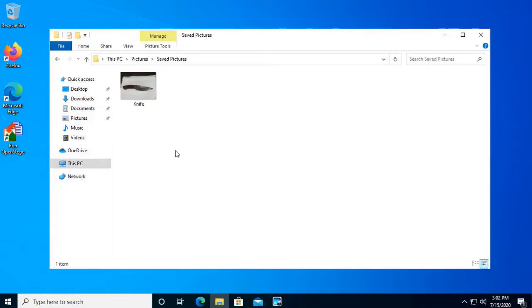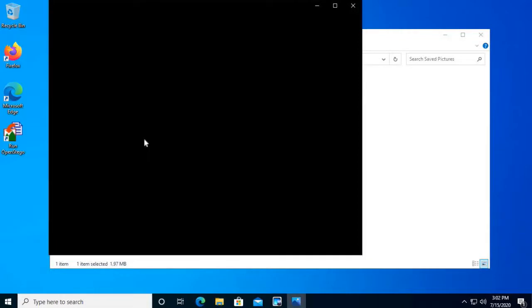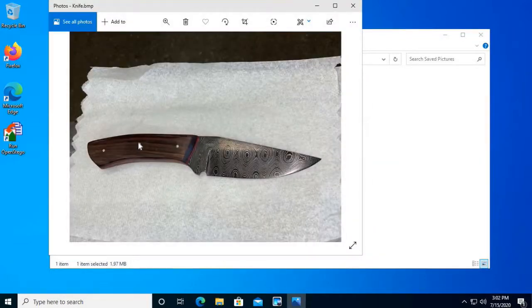Eventually it'll get there. There you go. And there's the knife. Now when I click on this actual file and open it up, there's no way that you can see that there's data hidden within this system. There's no idea that there's data actually inside of this BMP.